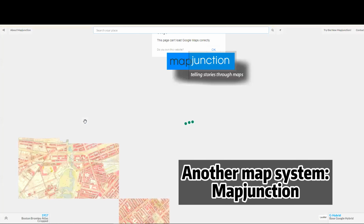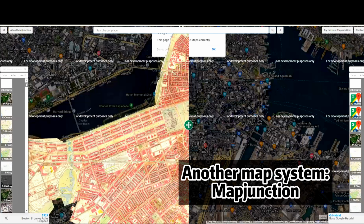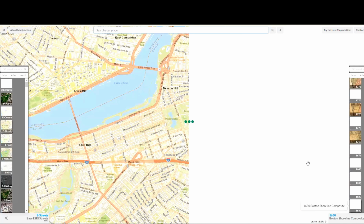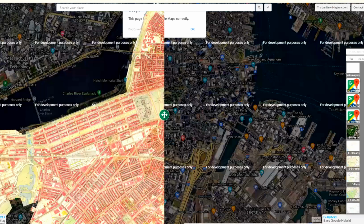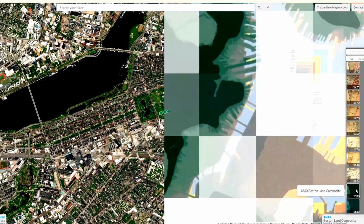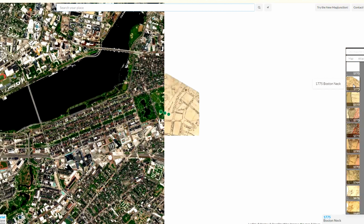When I was doing research on Boston Atlas, I discovered another digital atlas website called Mapjunction, which was initiated in 1999 with digitized historical maps depicting 1630 to the recent past. Not only do they specifically contain single-sheet maps, they also include highly detailed atlases, topographic maps, aerial photos, and many more. You can easily select 2 to 4 different maps from various times in history and compare them side by side.